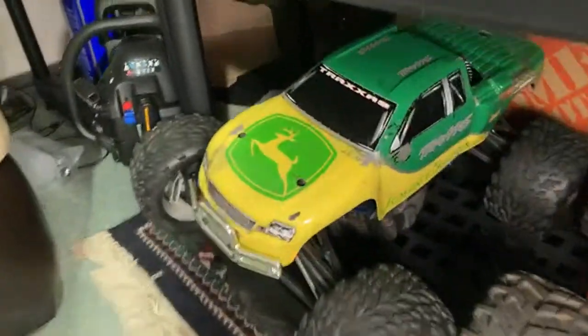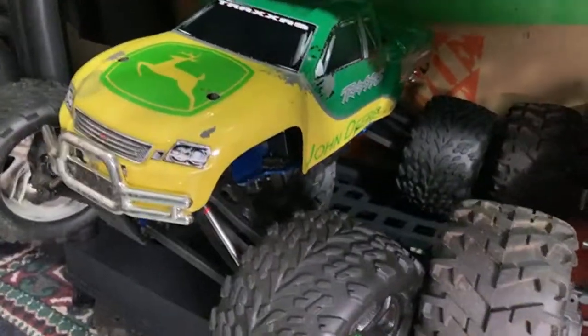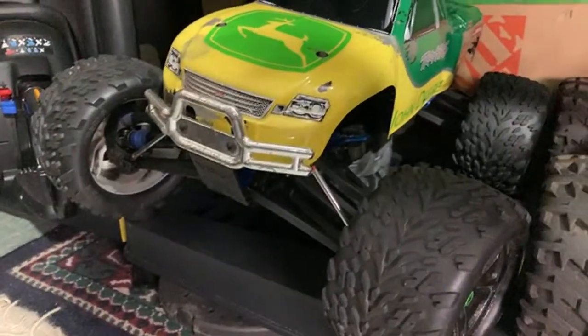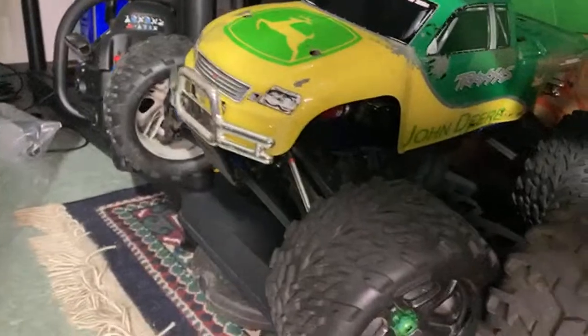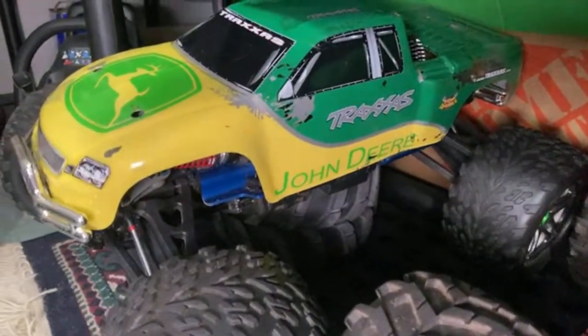People I see in this chat, I'm reading your messages, guys. I just saw you guys love the John Deere body. Yeah, this Revo, there's like 3 videos on this. If you want to look this up, I call this the Tractor Edition. Okay, it's the old Revo, but it's with a 3.3.